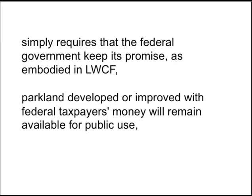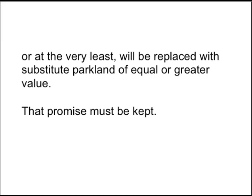Namely, that any parkland developed or improved with federal taxpayers' money under these 50-50 grants to the states, the Land and Water Conservation Fund, will remain available for public use in perpetuity. Or, at the very least, if they are to be replaced, converted, that they be replaced with substitute parkland of equal or greater value in terms of not only market value but public recreation value. And the court stated that's a promise that must be kept, and it's embodied in the real guts, the teeth of the Land and Water Conservation Act, this Section 6F process.